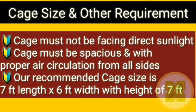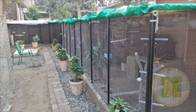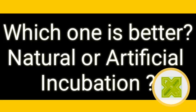Cage size and other requirements: the cage must not face direct sunlight. The cage must be spacious with proper air circulation from all sides. Our recommended cage size is 7 feet in length, 6 feet in width, with a height of 7 feet, that is 7, 6 and 7. You can see in the picture these cages are 7 by 6 by 7, one after the other. If you build for a number of pairs, they would look like this.